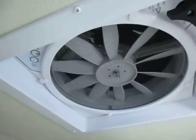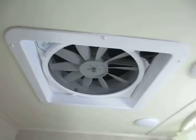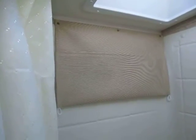Again, MaxxAir vent fan, standard in a Rockwood with the roof cover in the bathroom, optional in the living room. Big skylight above a shower with a wall panel surround, and even stuff like this, just a little shower caddy, because you don't have good shelf space in here.